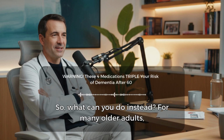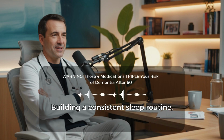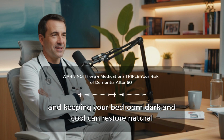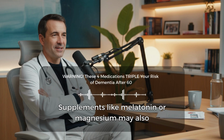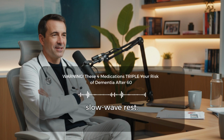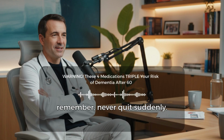So what can you do instead? For many older adults, non-drug solutions work surprisingly well. Building a consistent sleep routine, limiting caffeine in the afternoon, and keeping your bedroom dark and cool can restore natural rhythms. Supplements like melatonin or magnesium may also improve sleep quality without disrupting slow-wave rest. Herbal teas such as chamomile or valerian root are another safe option. If you're currently on a Z drug, remember, never quit suddenly.